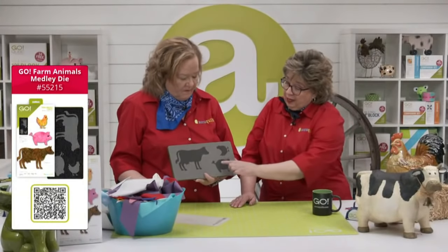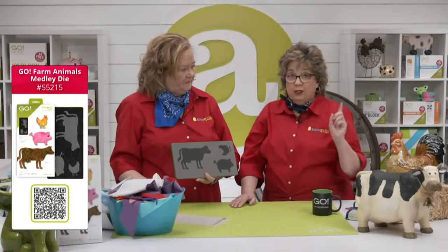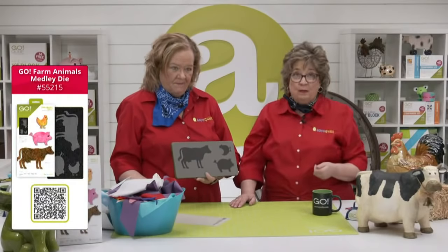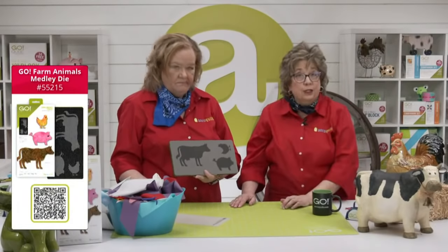Now, one of the really cool things about this is, well, two things really. One is, you want to keep in mind that these are directional shapes. So your cows are going to face this way if you are putting your fabric right side up. If you want them to face towards Pam, just put your fabric right side down. Same goes for your pig and your chicken.